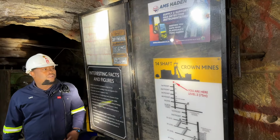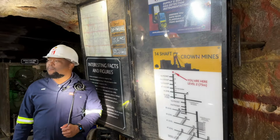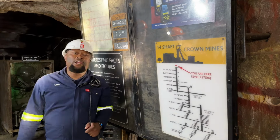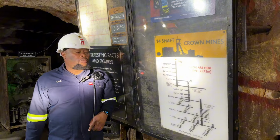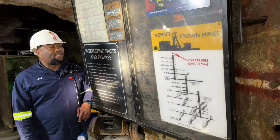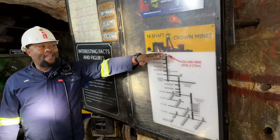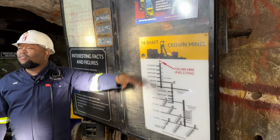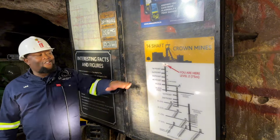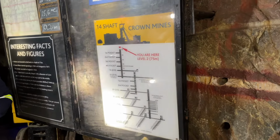They stopped in 1977. So during 70 years of its existence, they managed to produce 1.4 million kilograms of gold. This mine is 3,293 meters deep. This was the deepest and the richest gold mine around the world. So we are here at level 2. That's 75 meters. We cannot visit the rest of the 55 levels further underground because they are all flooded.